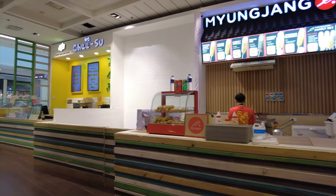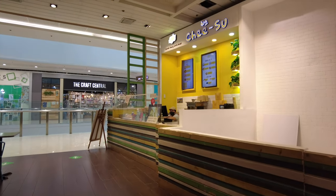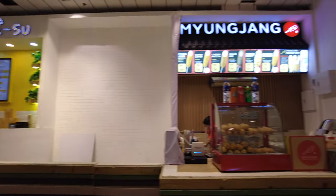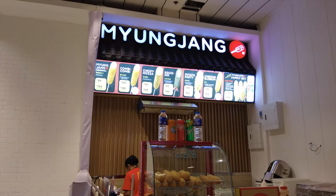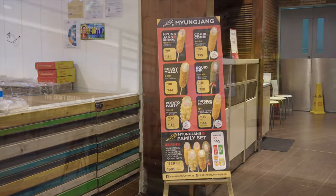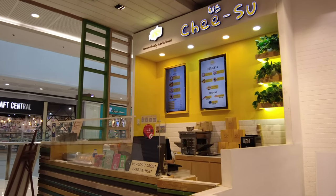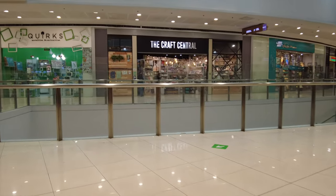These are Korean food options now. Korean corn dog, which has also become quite a trend recently. This is their menu. And this is their neighbor, Shisu. So that's the mega food hall for you.